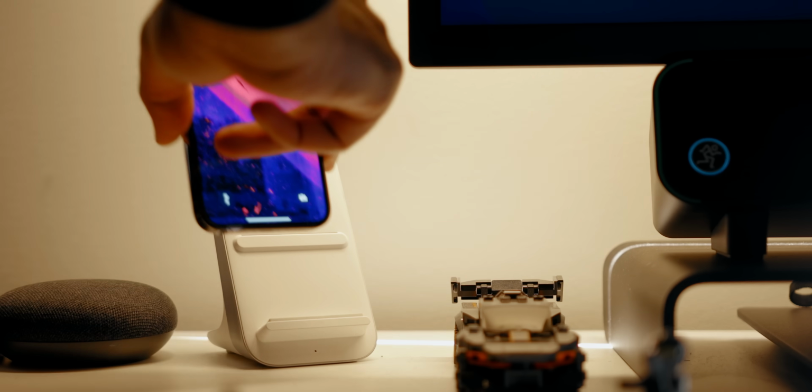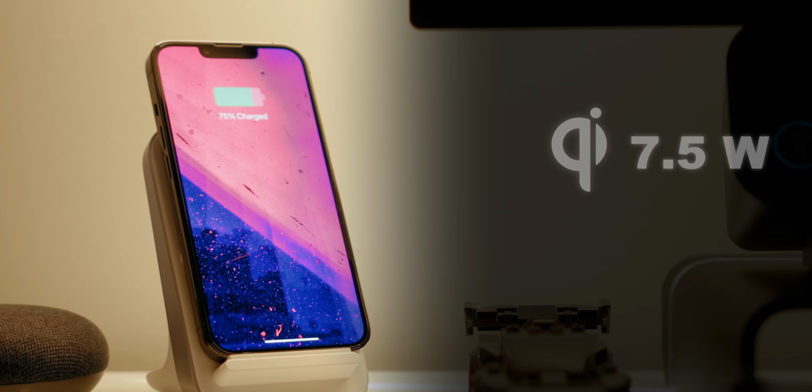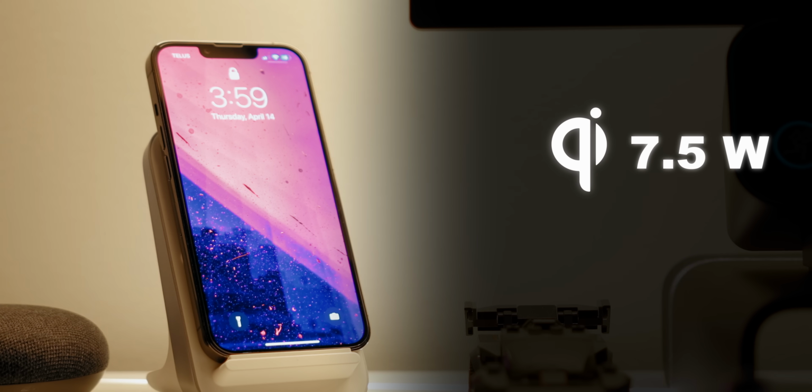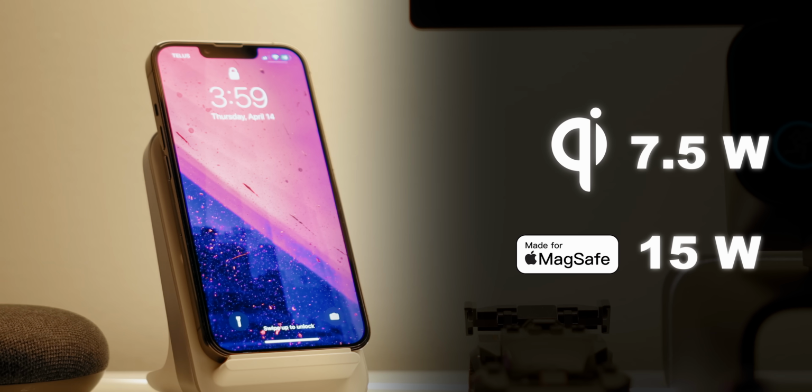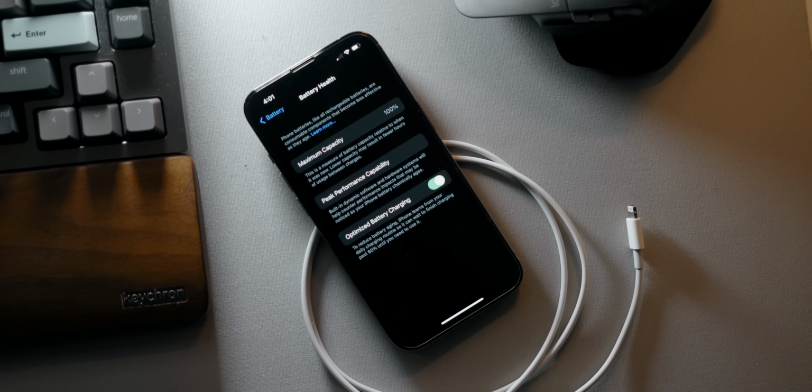And for those of you wondering, it actually holds up really well with Toronto's pothole-infested roads, so yeah, that's awesome. This phone also supports wireless charging, but it's not the fastest out there. It only tops out at 7.5 watts using Qi or 15 watts using MagSafe. And listen, it's not a deal breaker for me since I mostly charge my phone before I go to bed, and Apple has implemented some optimizations to reduce battery aging.